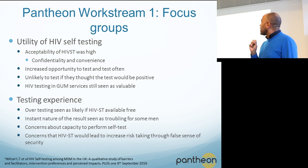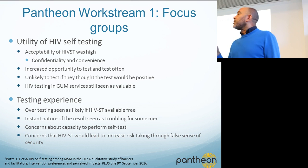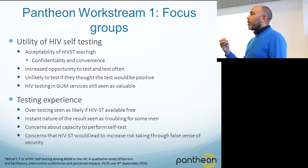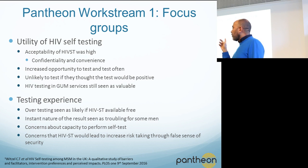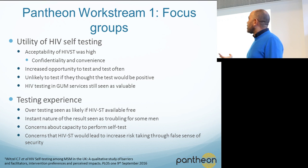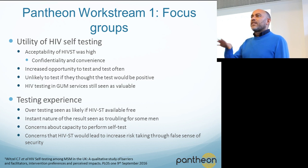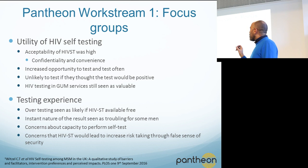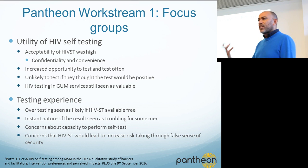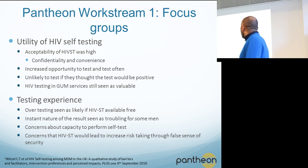So in terms of self-testing, acceptability was very high, and the strong themes that came out were about confidentiality and convenience, and it was recognised that it was a good opportunity to test and to test more often. An interesting theme that comes out through some of our evaluation of home sampling and self-testing is this sense that people would be less likely to test if they thought they were going to be positive. And there was definitely a strong sense that HIV testing in GUM clinics was still very valuable. So this was an addition; it was not a replacement. There were themes around the benefits that people get from testing for other sexually transmitted infections and the interaction they get from healthcare professionals and health advisors about safe sex and so on.